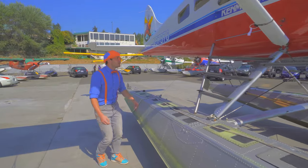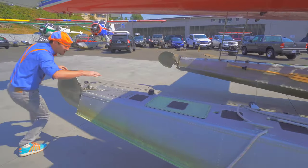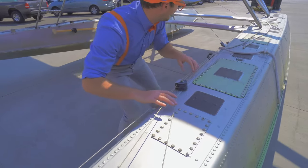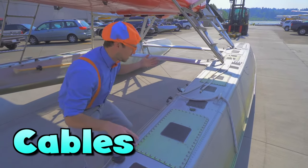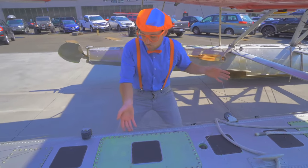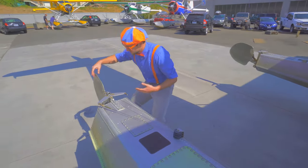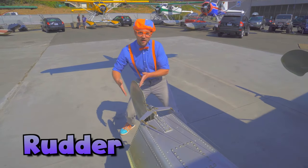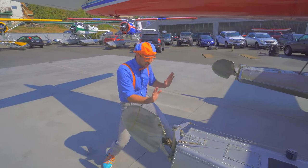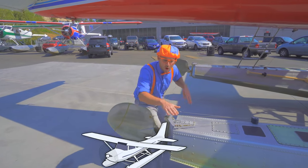We have some steps. Oh, hey, and do you see these things? Look. These? Yeah, cables. These cables are attached. They run all over the place and then they go in the cockpit. And when the pilot pushes the foot pedals, it moves this rudder, one on this side and one on the other side over there. It moves it left and right. So then you can steer the airplane while it's in the water.